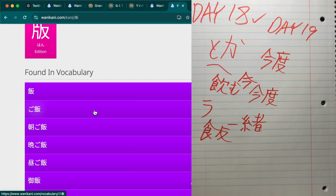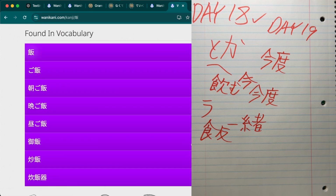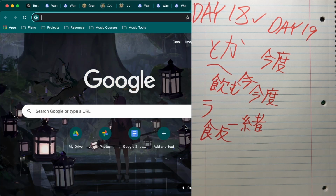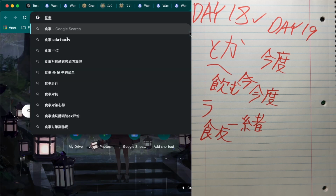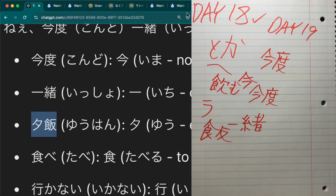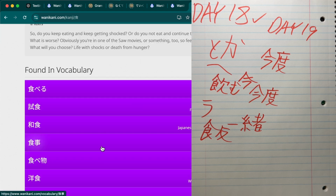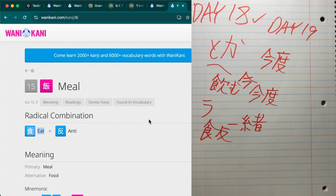Meal. Yes. Show me meshi. Meshi means meal, huh? Gohan. Asa gohan. Ban gohan. Hiru gohan. What is shokuji then? I'm gonna just type in shokuji. Guess I'll just type it in Google. Kuji. So it's part of the same kanji as tabe or eat. Oh, it's right here. I'm so stupid. Okay. So it's different from the meal I was thinking of. Okay. That's good to know.